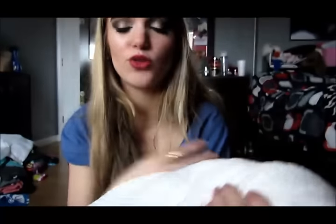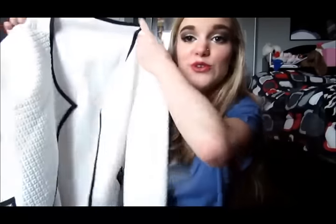It's literally so well made. It feels like it's from Zara. It's so thick. It's just a quilted material. It looks so expensive, and it was $9. I love it to death. I saw this and I was like, you are getting delivered to my house right now.